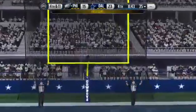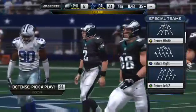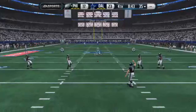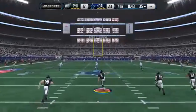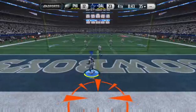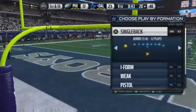The kick, and it's through there. The kick is good. This guy's a threat anytime you cross midfield. Really, he can kick it from 60 yards. Great leg strength. What a weapon to have on your side. It'll be a touchback.